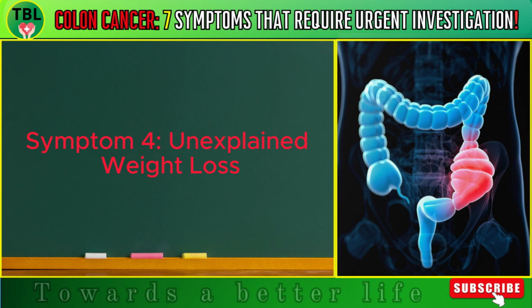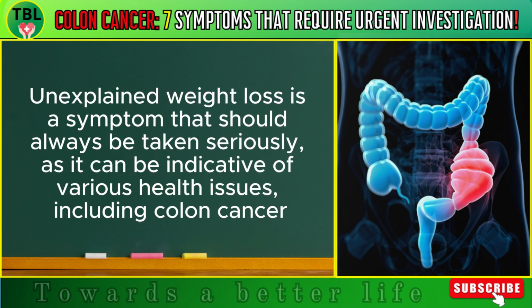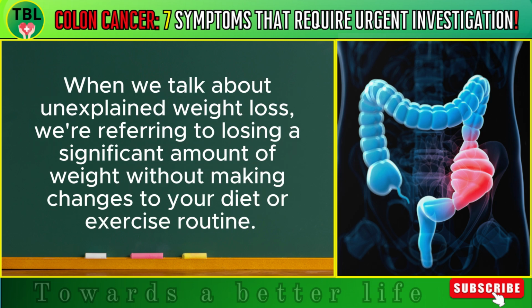4. Unexplained weight loss. Unexplained weight loss is a symptom that should always be taken seriously, as it can be indicative of various health issues, including colon cancer. When we talk about unexplained weight loss, we're referring to losing a significant amount of weight without making changes to your diet or exercise routine.